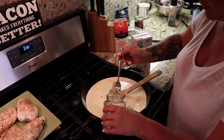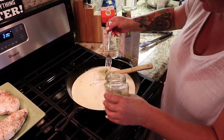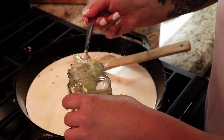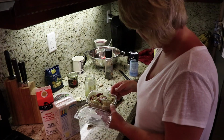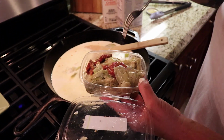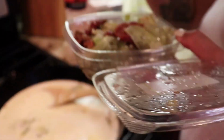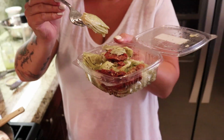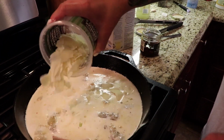So I'm gonna put in what's left. These artichoke hearts, I love artichoke hearts so much, so I'll just snack on these. We bought this at the farmer's market also. You didn't even try a bite of it? No. Here, try a little bite. Yummy? Okay, good. I'm gonna dump this whole baby in.